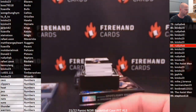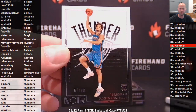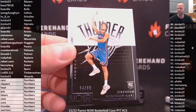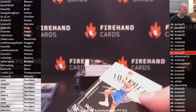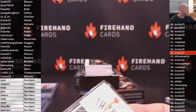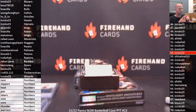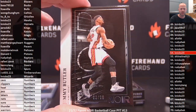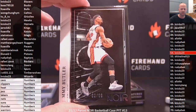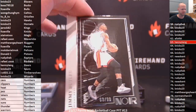Another rookie for the Thunder, Jeremiah Robinson Earl, number 54 of 99. That one's going to be Knicks 23. Jimmy Butler for the Heat, 63 of 99. The Heat are random numbers. 63, Kenny Tang.